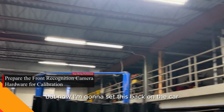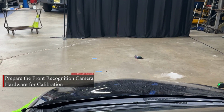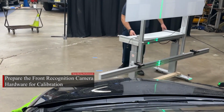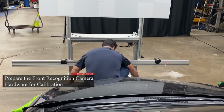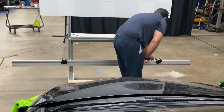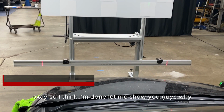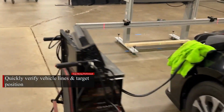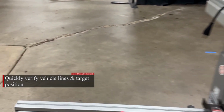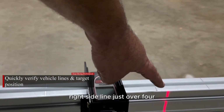So now I'm going to set this back on the car. Okay, so I think I'm done. I'm going to show you guys why. So my center line right there tells me that I am centered in my frame. The left side line is just over 4. Right side line, just over 4.